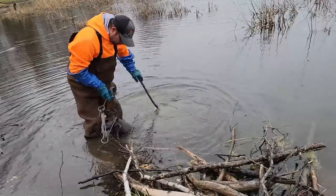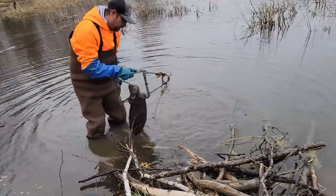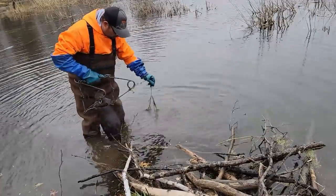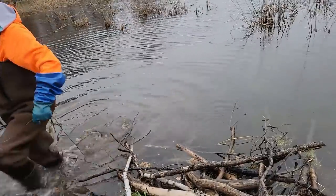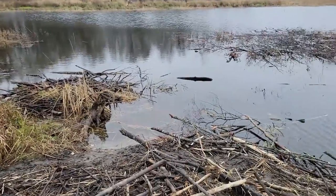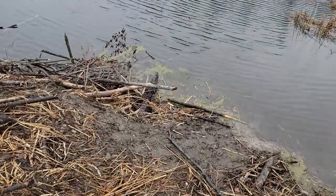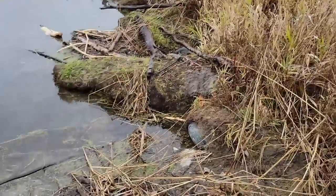There we go. Exactly what we needed, you guys. Very small beaver, but you know what? Like I said, that beaver takes trees. So that's one beaver down, you guys. Well, there's a beaver in that one. A beaver in this one, you guys, for sure. Little guys, though. Very little guys.